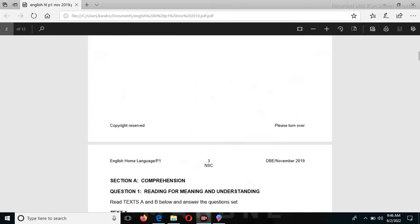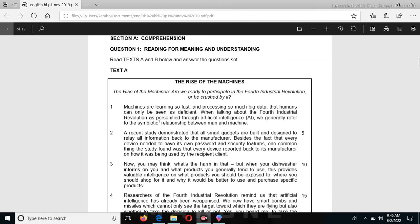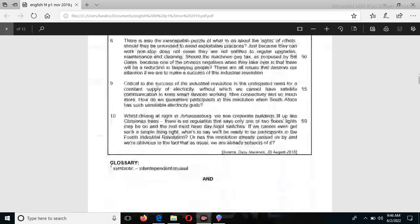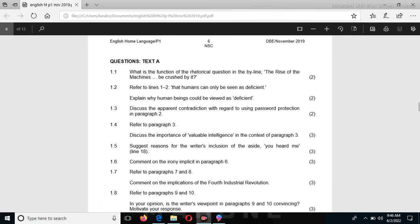So after you've done all these steps that I told you, now they're going to say it's time to start writing. Now you are at an advantage, believe me, if you've already read this using your 10 minutes reading time. Because what you're going to do now is go and read the questions again. You do the same process all over again.